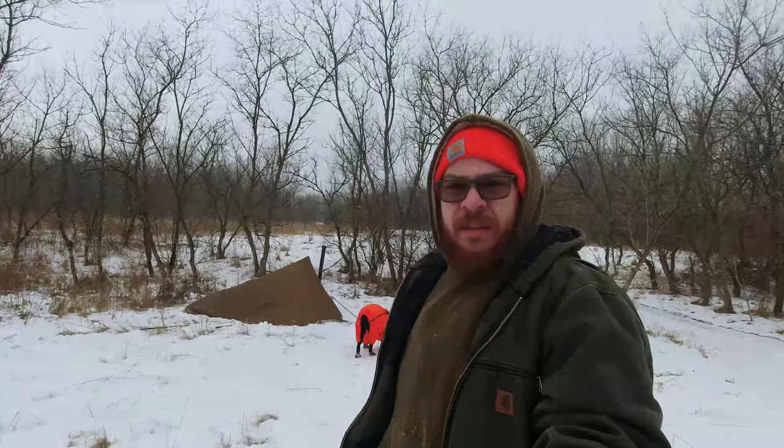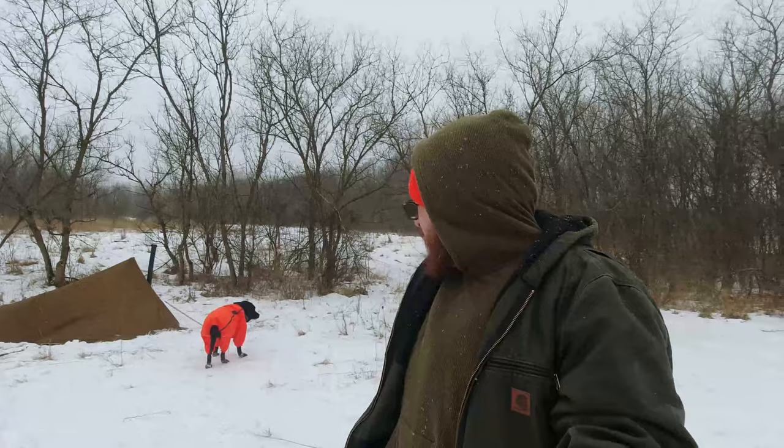It's snowing! I believe it's supposed to snow pretty much all day. There's Andy's tent. There's Murdoch, in his astronaut suit.